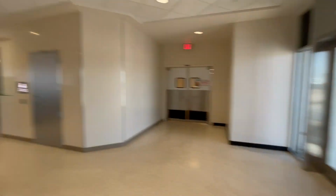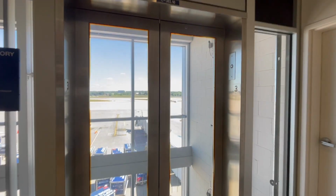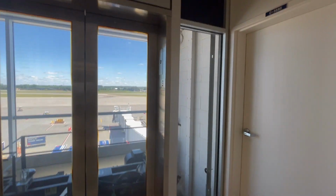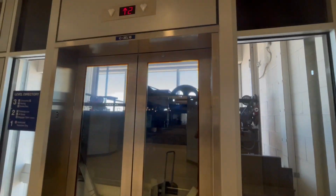Yep, here it comes. That's the Skyway. Here it comes. They're pretty cool and they don't get used that much.